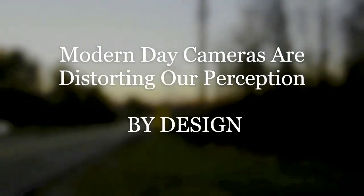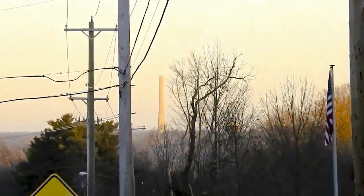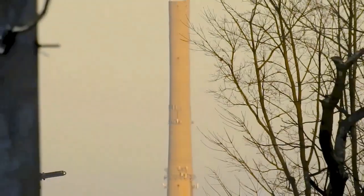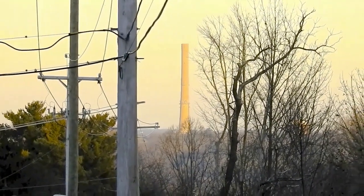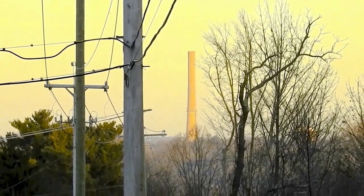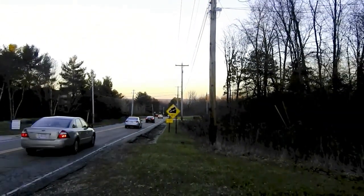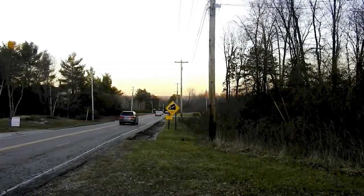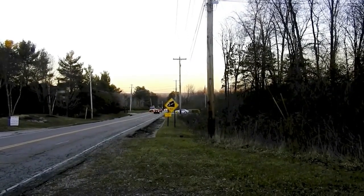So just wanted to do a quick perception test. This is where I'm standing looking at this structure. My eyes see it right here. The camera shows it there. So cameras are distorting the size and shape of what we live in.